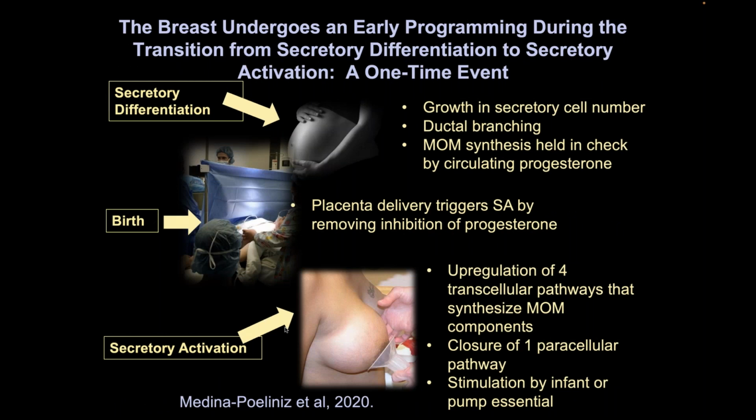So let's take a quick look here at the physiology of secretory activation and coming to volume. If we start with secretory differentiation, what we know is under the different pregnancy hormones, the breast undergoes a tremendous change. We see a growth in secretory cell number, ductal branching, but mother's own milk synthesis is held in check because progesterone, which is secreted by the placenta, is present in very high concentrations, and progesterone is an inhibitor for prolactin's ability to synthesize milk.